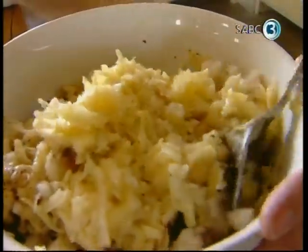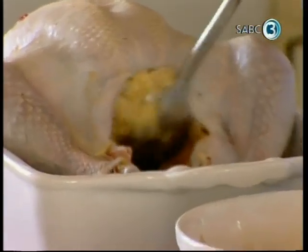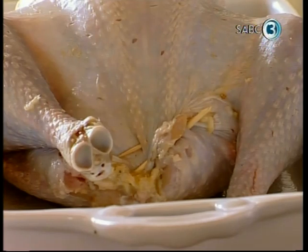When making a stuffing for turkey, it's important that it cooks through evenly. In order to ensure that, chop all your ingredients in the same size. That's, for instance, why we grated the sweet potato and we didn't cube it. After you've stuffed the turkey, secure it with a toothpick so that the stuffing doesn't escape during the cooking process.